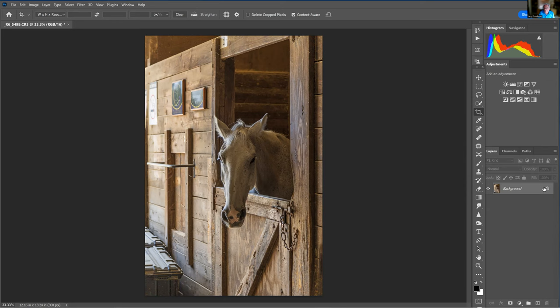Okay, so then this is our background layer, and we want to preserve that. So far, everything that we've done, we like. We've gone through all the basic adjustments in Camera Raw. Those are fine. We want to keep them. We've done our cropping. We like it. We want to keep it. So now this is our background image. We like it. We want to keep it. We do not want to destroy it or alter it.